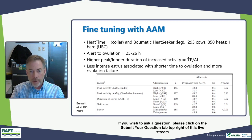Ovulation takes place about 25, 26 hours later. The range is from 19 to 30, but in multiple studies, they're all going to be in that ballpark. So roughly coinciding with the onset, coinciding with the LH surge. So that makes management quite useful.